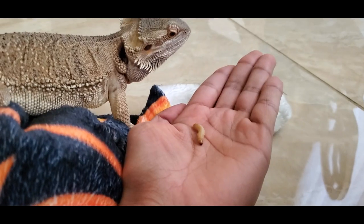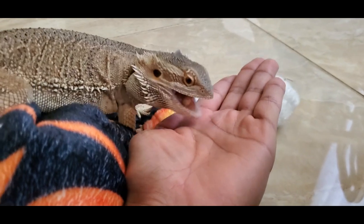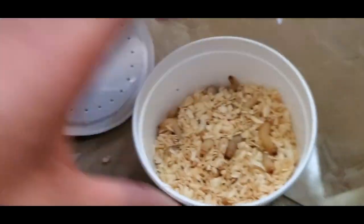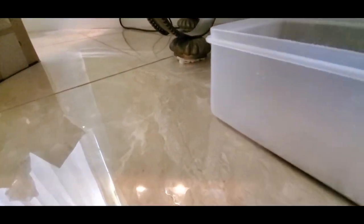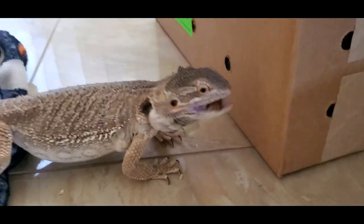Now these here are waxworms, which are extremely high in fat. If you're trying to beef up a leopard gecko's tail, waxworms are the way to go, but since they're extremely fat, they should only be used as treats. These here are superworms. I know a lot of you guys are extremely squeamish about insects. Me myself am completely fine with superworms. Hornworms, I'm not so fond of.